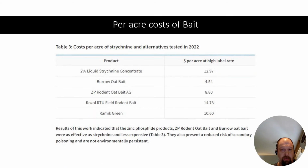Here I have a chart showing the per acre cost of bait, and you can see that the Rosol here is about $14.73, so that's your most expensive per acre on average. The zinc phosphide is a little bit lower, and you can see it's cheaper per acre compared to even using strychnine, so it is a very valid replacement basically for strychnine.